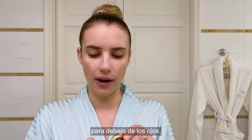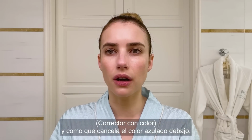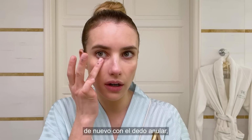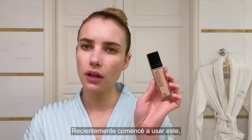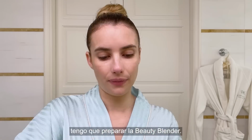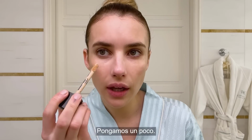It's like an under eye corrector. It's kind of this orangey color, and it just kind of gets out the blue under. So I just do a little, again, ring finger, just patting. I actually just started using this, the Dior, which I really, really like. Before I do that though, I have to prep the Beauty Blender. I like this Solar Rose Water, and I just spray this. Let's do it a little.